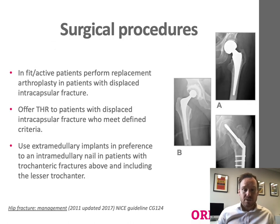In terms of surgical procedures, I'm a physiotherapist, I'm not a surgeon. The NICE guidelines state clearly that in fit, active patients, you should perform a hip replacement in patients with displaced intracapsular fractures. You should offer hip replacements to patients with displaced intracapsular fracture who meet defined criteria. And you should use extramedullary implants in preference to an intramedullary nail in patients with trochanteric fractures above and including the lesser trochanter. Now that's not to say that expert surgeons won't get excellent results if they operate outside of those criteria. But when we think about all trauma surgeons, all abilities and all experiences, this is the guidance from NICE, which is a good starting point for your hospital policy.